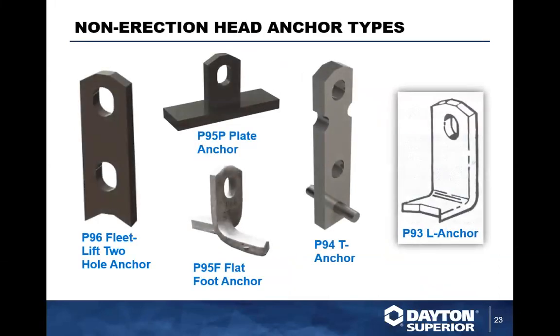These are some of the most common anchors used in backstripping applications, as well as various thin slab precast products. It's worth noting that the proper size Fleet Lift clutch will lift any of these anchors as well as the erection anchors on the previous slide.